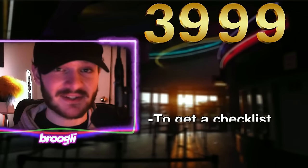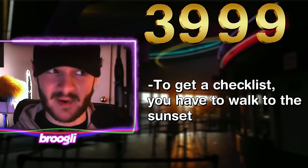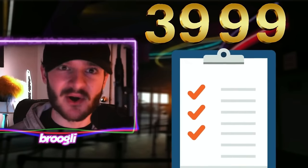Nice. To get one of these checklists, you have to walk towards the sunset on this level, which I guess you can see through the glass panes in the windows, for an unknown amount of time, and then you'll be given a checklist in an unknown way. I really like the details here.